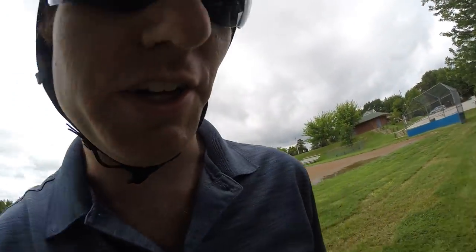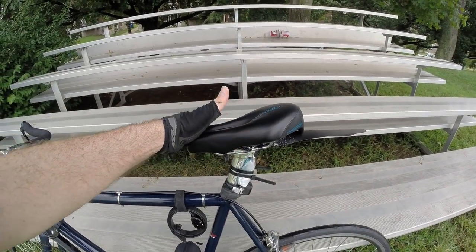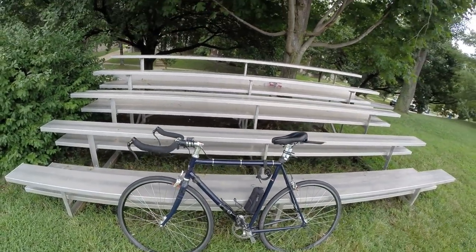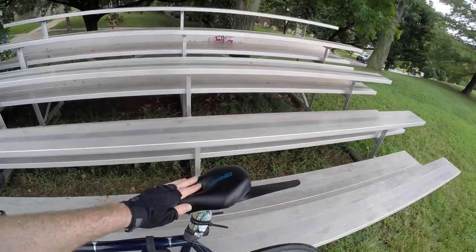Bike Blogger here. So here's my saddle. ISM Adamo Typhoon. I think it's a PR 3.0. That's what it's called now by ISM saddles. So I've gone back to my more comfortable, plush, bigger saddle to get more comfort.